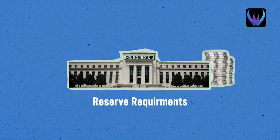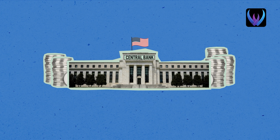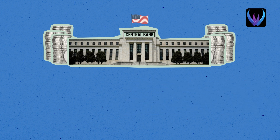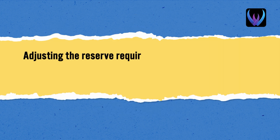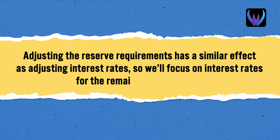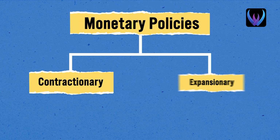Another way central banks can conduct monetary policy is via reserve requirements. Reserve requirements are the minimum amount of money that banks must keep on hand as a percentage of their total deposits. For example, in the United States, the reserve requirement is typically 10%, meaning that for every $100 deposited into an account, the bank must hold at least $10 in cash or other highly liquid assets. By increasing or decreasing the reserve requirement, the central bank can change how much loans commercial banks can give out for a given level of deposits. Adjusting the reserve requirements has a similar effect as adjusting interest rates, so we'll focus on interest rates for the remainder of the video.